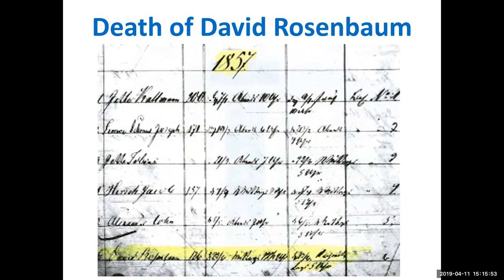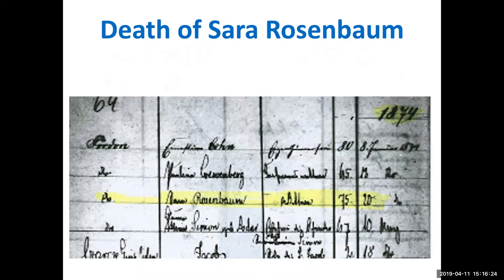So I started compiling all the records of his life that I could, and all the records of those people around him. So this is the death of his father, David Rosenbaum, in 1857 in Fordham. And you'll notice his father died just shortly after he arrived in Salt Lake City. So he never saw his father again. And his mother died not long after that.